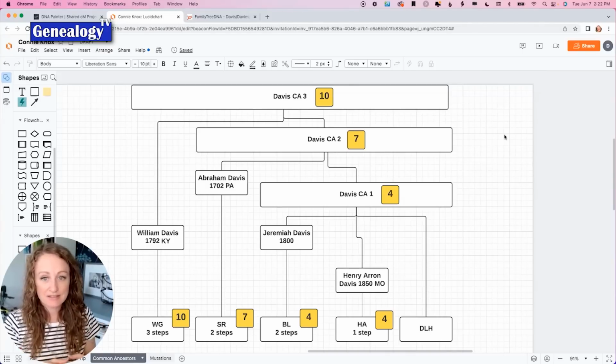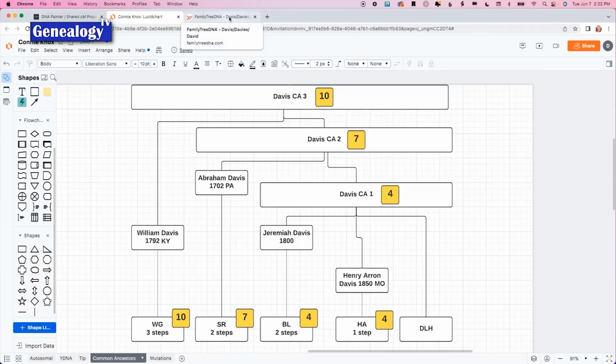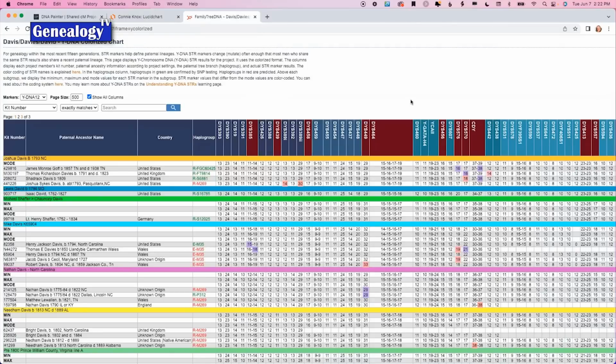So what you want to do is try to figure out what the mutations are, and if you share mutations among different lines. Unfortunately, I couldn't find all of these matches in the Davis Family Project. You should definitely join the Davis Family Project since we know that you are. But I could only find our one guy who's a descendant of Aaron.